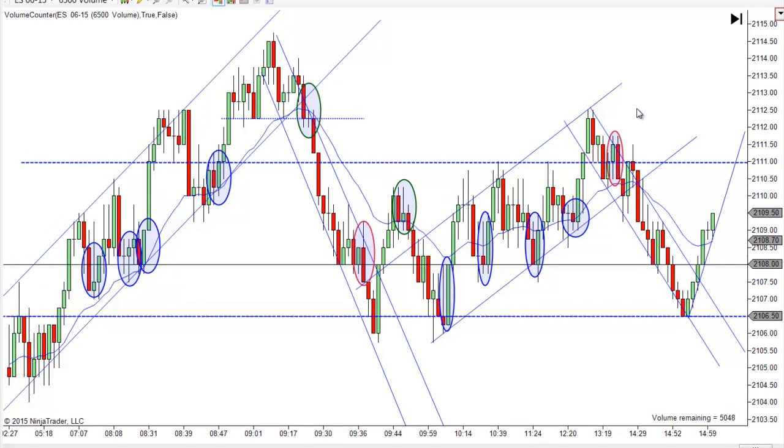And then finally, you had all this resistance across here. This was previously support as well early on, and it was resistance right there. And it's a double top here. So this is like a failed breakout. There really was a second entry short right here.